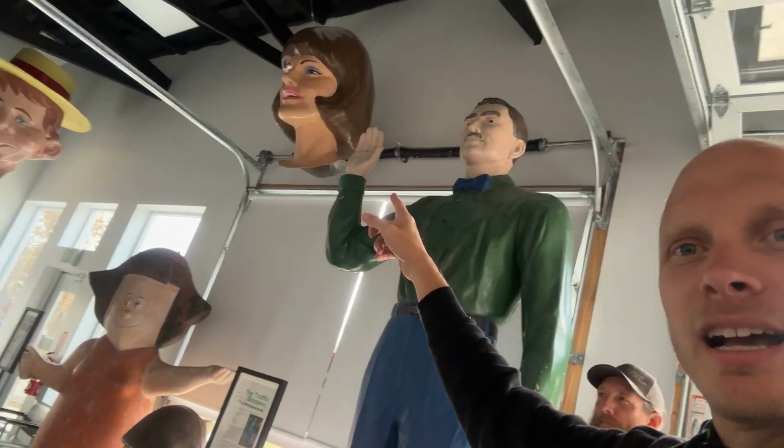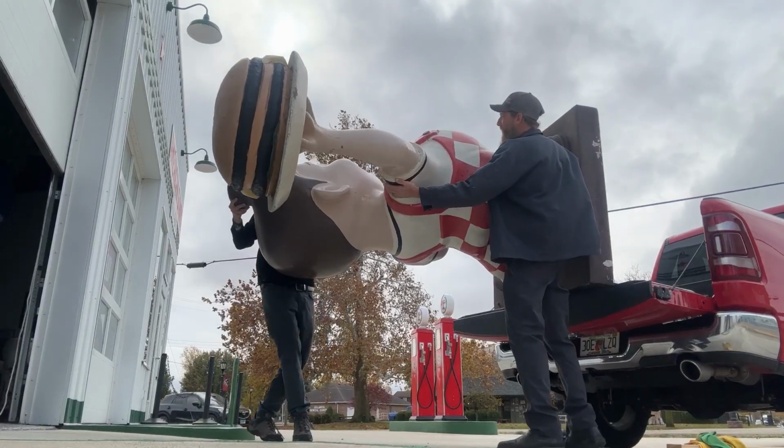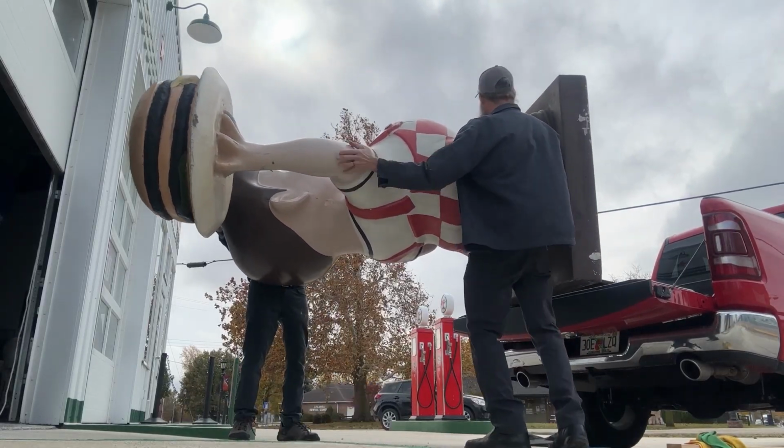So I'm in here with Jared, and he's helping me out because we got to get the big boy off the truck and into the museum. And you notice that they've got all the display heads up here, so you can't open the garage door. So we just put that on top of the garage door quickly, and I think we can barely slide him under here and get him inside. Let's see how it goes.